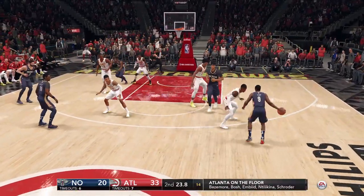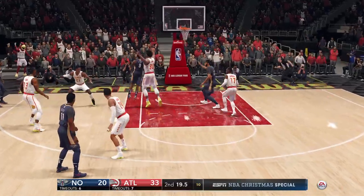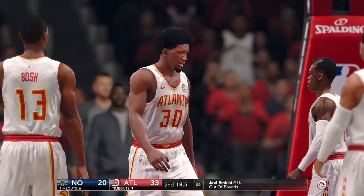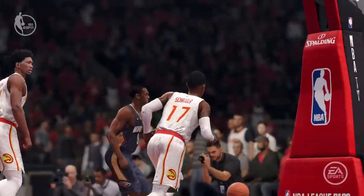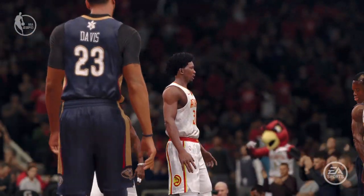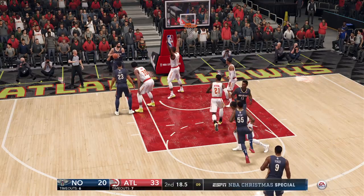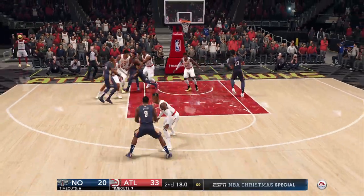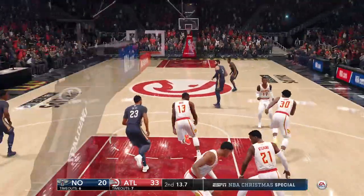Toronto. Oh, excellent screen. Ball rejected by Embiid and goes out of bounds. And here's the replay with another look at that tremendous play. The Pelicans get to inbound. Sweet entry pass. Davis unable to flip it in.